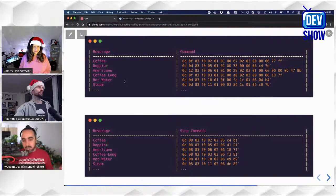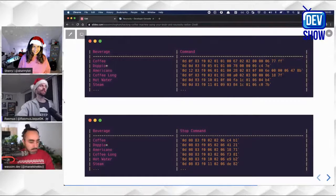But as I say, anything that has a transistor is eventually hackable. So, hackable again in a good term. Yeah, definitely. Okay, good explanation.